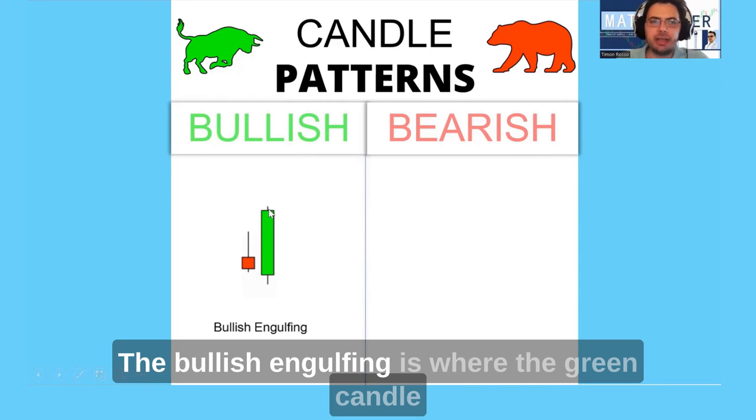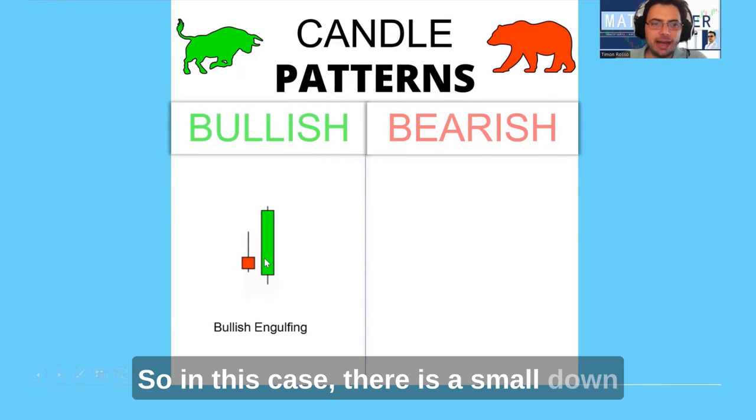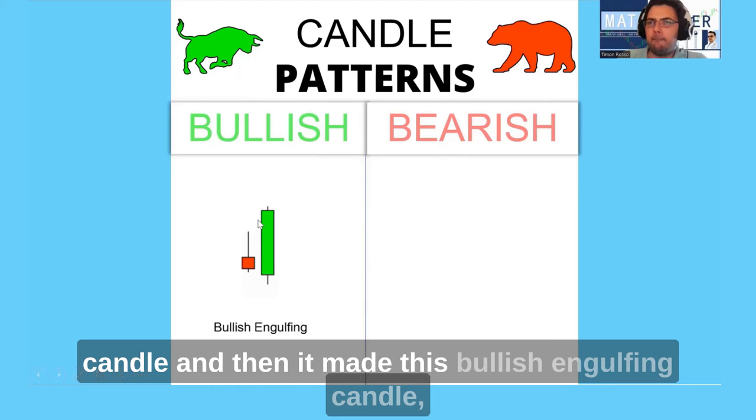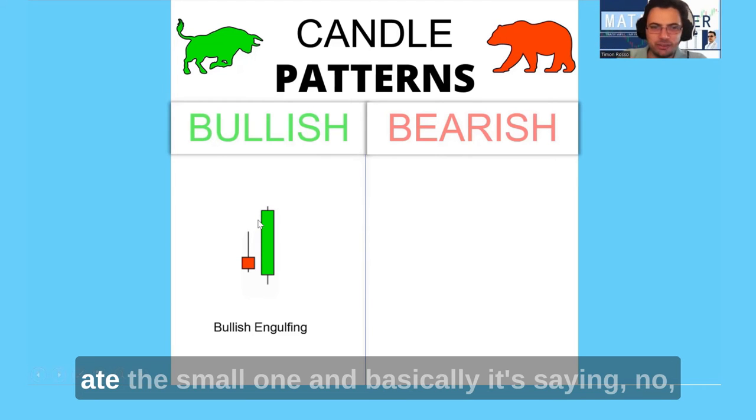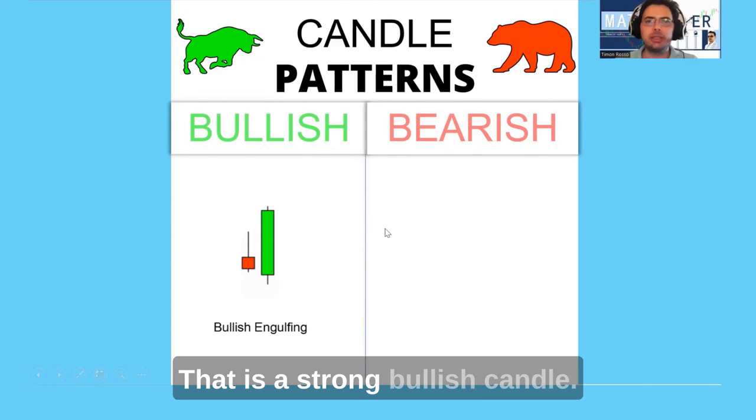The bullish engulfing is where the green candle engulfs or eats away the previous candle's movement. So in this case, there is a small down candle, and then it made this bullish engulfing candle, ate the small one, and basically is saying, nope, we're not going down, we are going up. That is a strong bullish candle.